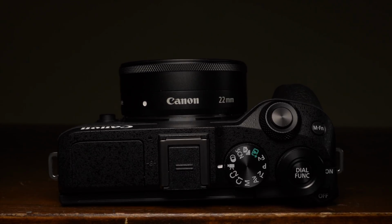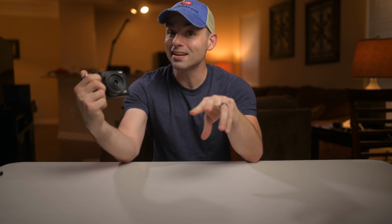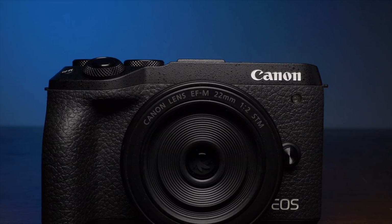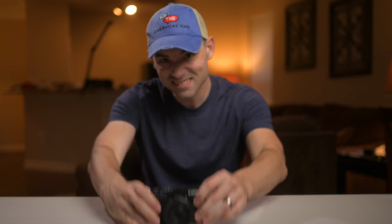Thanks, Canon. Now, I've been using this camera for the past 2 weeks, and it's much better than I really thought it would be. And with the current rumors coming out of Canon Europe, this might become so much better in the next few months. But hold on, we'll get there in a minute. So after these 2 weeks, should you go out and buy a Canon M6 Mark II? Let's find out. I've got more space now, so I can just slam things down.